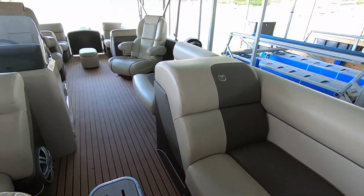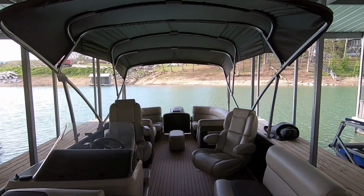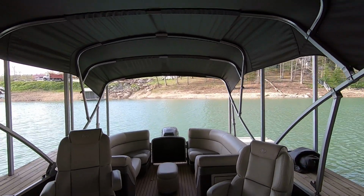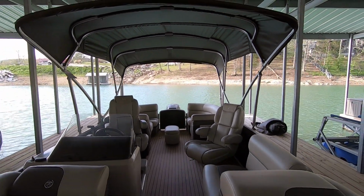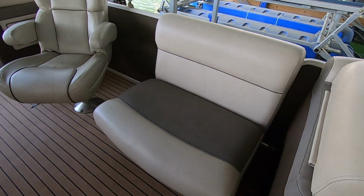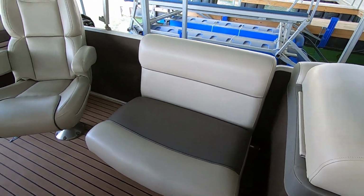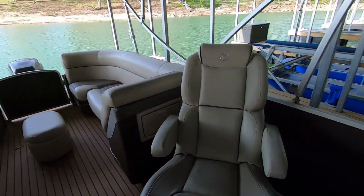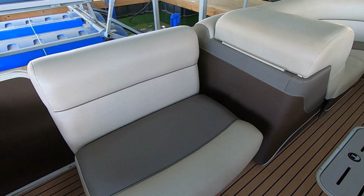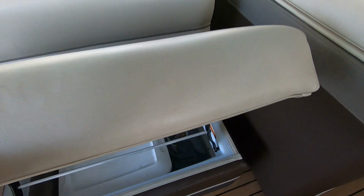Okay, so we've got a large, this has got to be a raised height Bimini top. That's got to be an option. That is really high up off the floor, gives you plenty of headroom under there. That's very nice. This is a removable seat, or it's repositionable. Some people will put it at the back gate. Some people put it at the bow gate. Some people put it right here on the side, but it just gives you more seating. And you've also got storage under here as well.